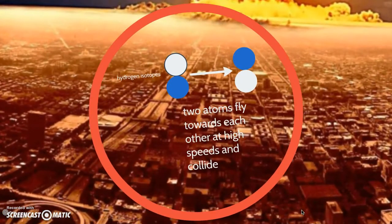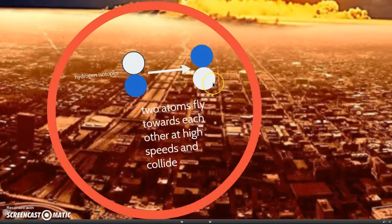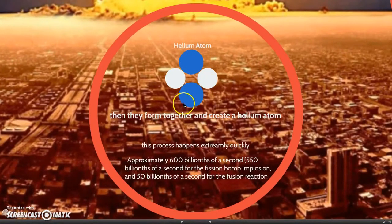Two atoms fly towards each other at high speeds and collide. This shows the hydrogen isotopes and two atoms colliding with each other at high speeds. Then they form together and create the helium atom. This process happens extremely quickly, at approximately 600 billionth of a second.